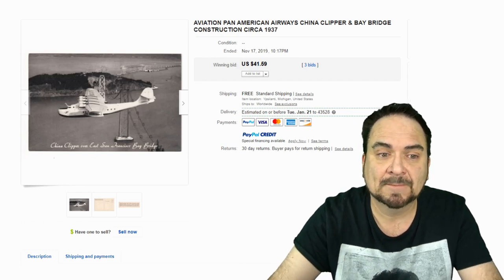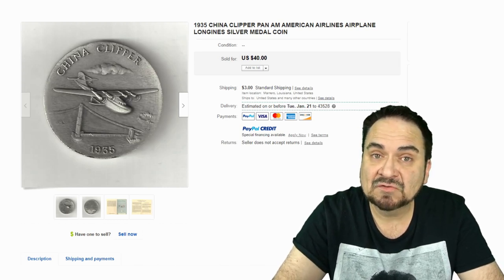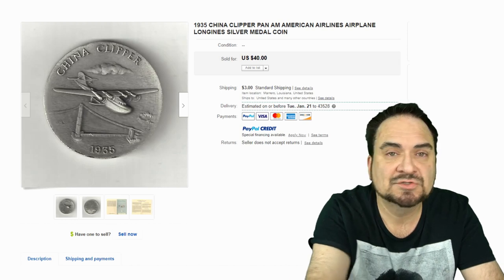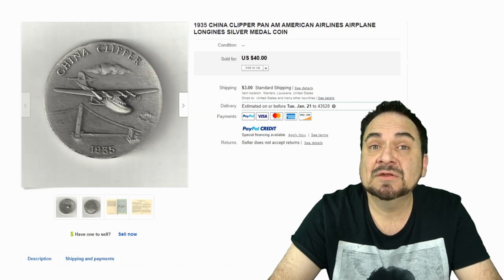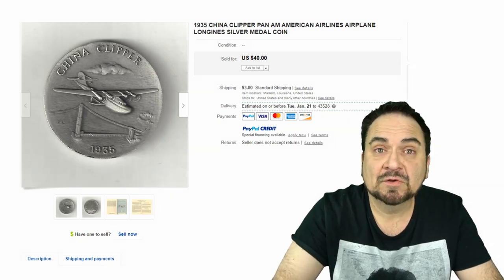Nice postcard here. And the last one here is just a medallion from 1935. It's an advertising piece, basically, commemorating the 1935 launch. You see the Bay Bridge there with it still being completed, just like you saw in the photo. So $40 on this one. Nothing super spectacular, rare. Just an interesting item. Something you can miss. It's small, mixed up in coins and tokens. Just pay attention. All this sort of thing are out there.